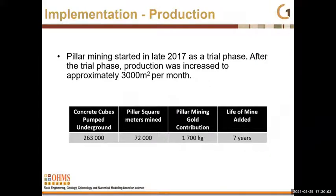The implementation from the production side is that pillar mining started in late 2017 as a trial phase. After the trial phase, production was increased to approximately 3,000 square meters of pillar mining per month, which is sustained up until now. By doing that, the concrete cubes pumped underground are about 243,000 cubes. The square meters of pillars mined in that period is 72,000. The pillar mining gold production is 1.7 tons of gold mined from the pillars in approximately 2.5 years of full production, and the life of mine added was 7 years.